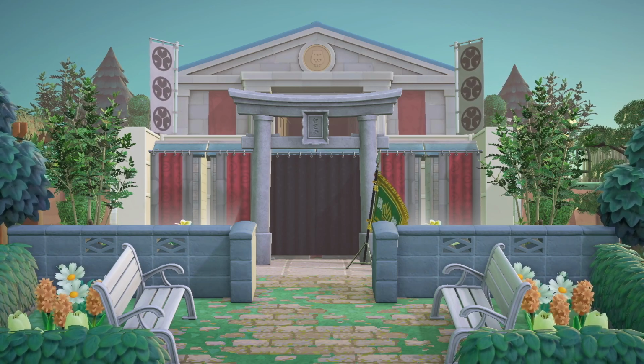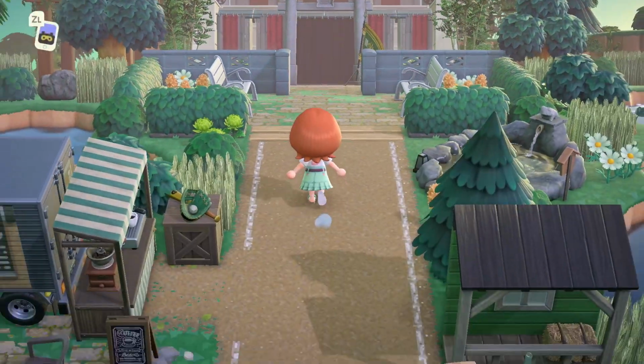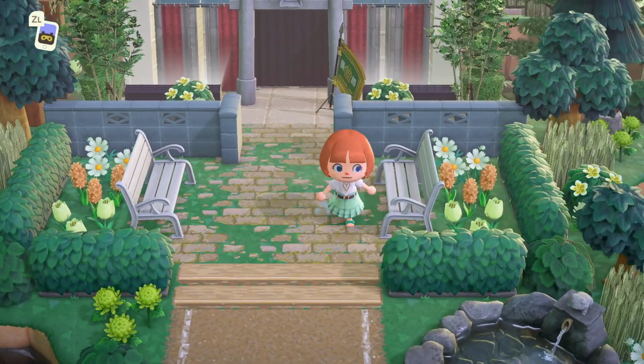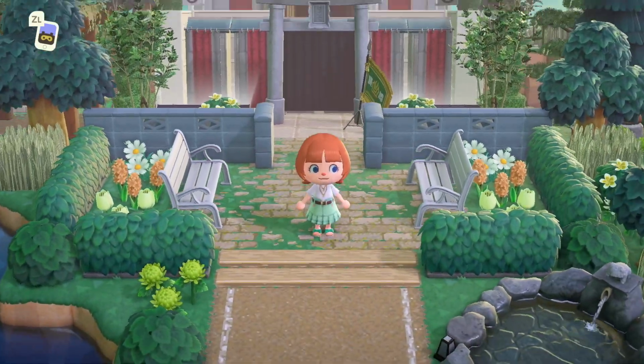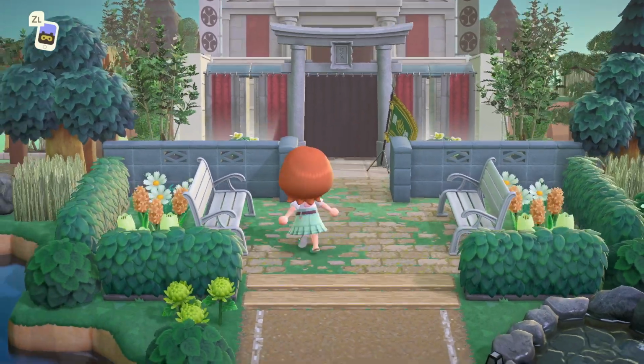Just so well done. I think this is so clever. I love the banners, the vertical banners used on either side as well. I think everything just looks so stunning, and even the lead up to the museum is very pretty. We have this little bench seating area. It just feels very welcoming and very well done. It's like a little city spot, a little town spot.